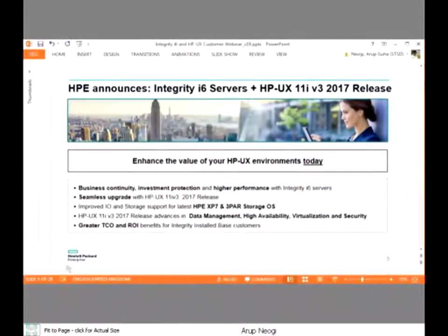Here is the core of what we are announcing right now. All of this got announced on the 11th of May by our general manager, Randy Mayer, and Intel also announced this along with us. So in a nutshell, the Kitson processors are called i6 processors. These are the newest Itanium processors, and they are follow-ons from what you are probably aware of as Paulson.